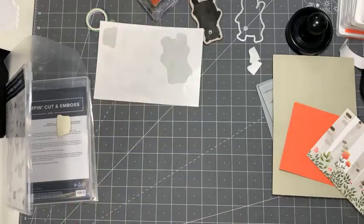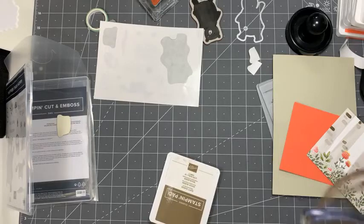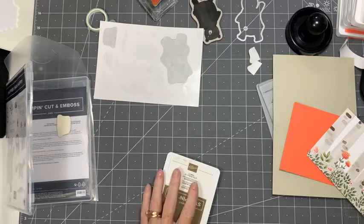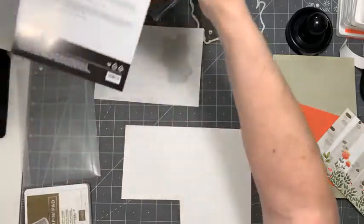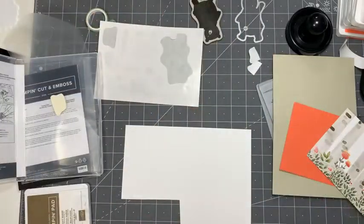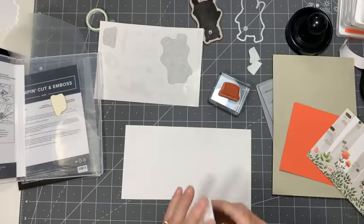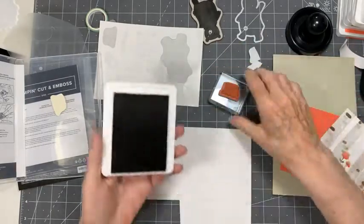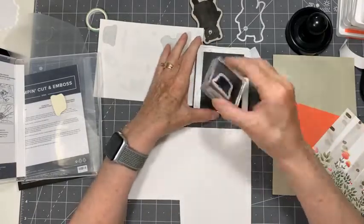Now, I want to try the stump using the block rather than the Stamparatus. I just want to know how well that's going to stamp out, okay? So I'm going to use a different color, so he's not the same as the bear. I pulled out a different color that's not in my list. It's a soft suede, and we're just going to see what this looks like.